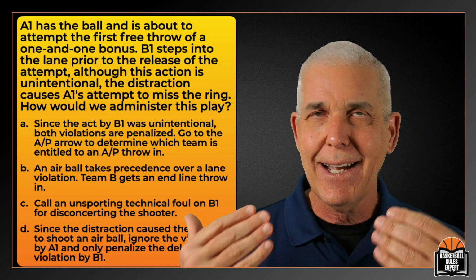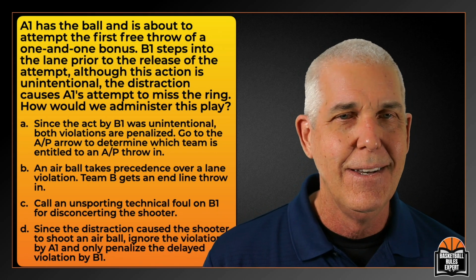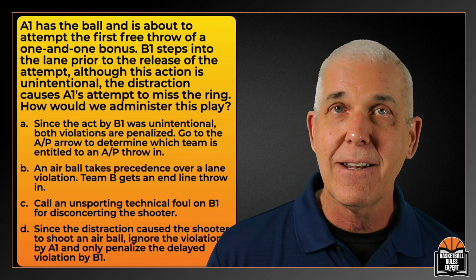There is no technical foul for distraction. That is not a thing. The penalty is simply awarding a replacement free throw to the player should their first attempt miss.